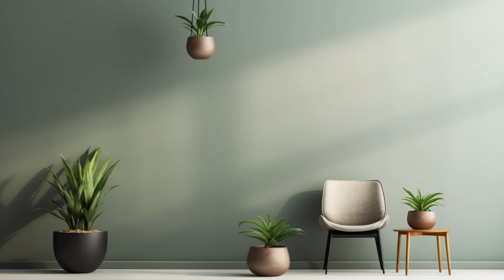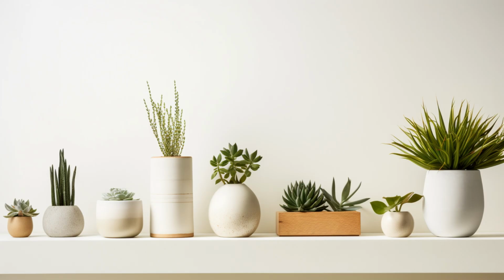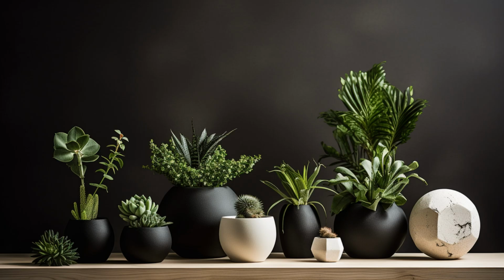Lastly, add some greenery. Plants bring life and freshness to any space. Choose low-maintenance plants like succulents or cacti that require minimal care. They will add a touch of nature without overwhelming the simplicity of your minimalist decor.